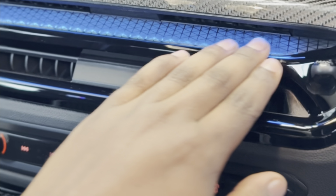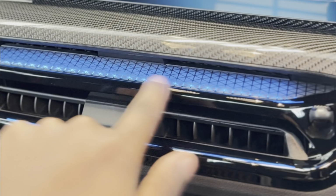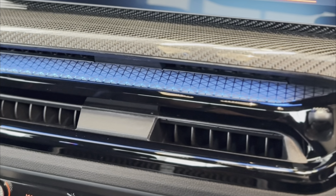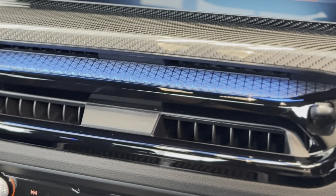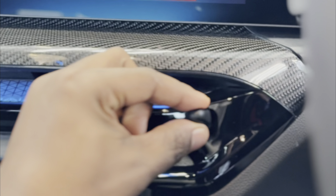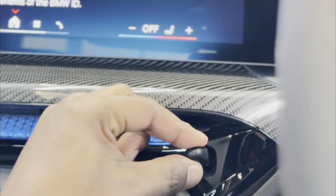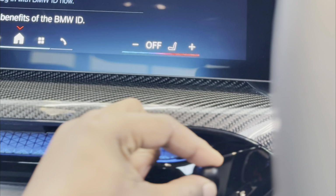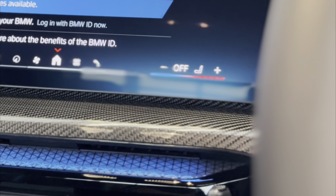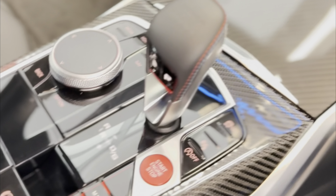You have your air vents that pop up just beneath the LED lighting there, so it is adjustable. And I think it looks really cool overall. I'm a really big fan of the fact that it is a physical knob that you can actually grab and control the airflow, unlike with these newer vehicles where it's more of a digital type of thing. So this keeps it retro and old school. Really big fan of that.